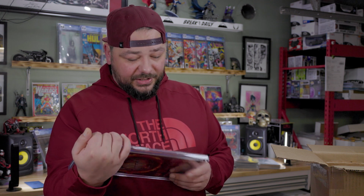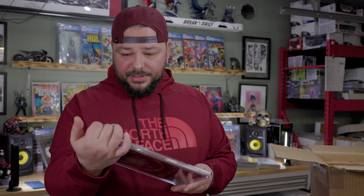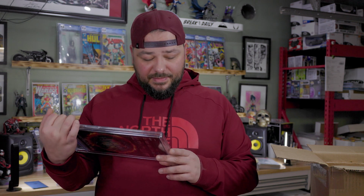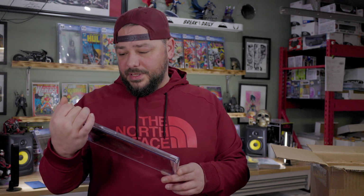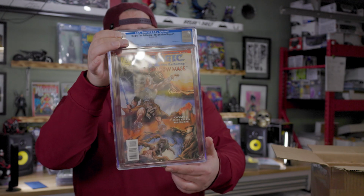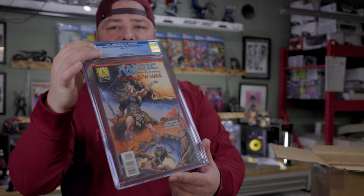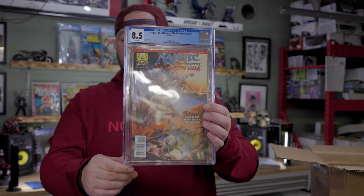This is Magic: The Gathering, The Shadow Mage from 1995. It was polybagged. It is a direct edition. It has like no ticks, very clean book, so I'm not really sure what's going on with this one. Let me show it to you. I believe this is the first Magic: The Gathering in comic books. Anyways, we got an 8.5 on it. So let's see what the grader's notes say. It says light bends to cover, light creasing to cover, and light spine stress to cover.